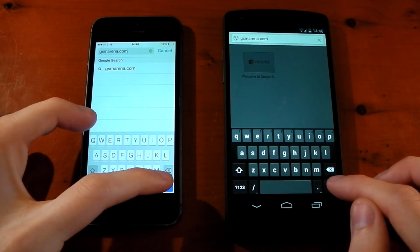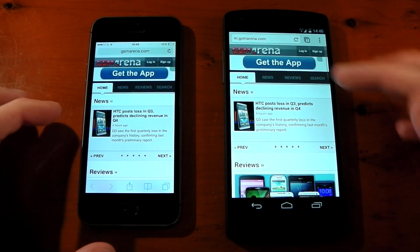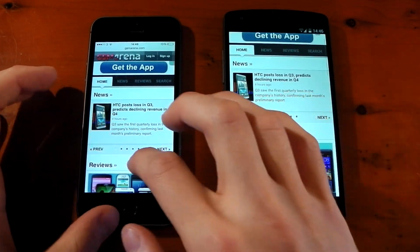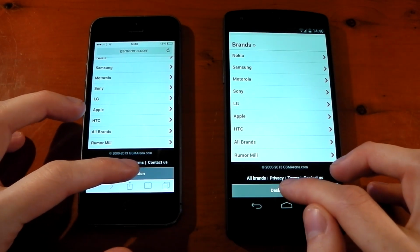Okay, so here we go with GSM Arena. They're off. Again, Nexus 5 looked like it was going to load first. 5S was done. I couldn't even see that. That was too tight for me to tell. One of you guys in the comments will have to tell me who won there. We'll scroll down and we'll hit the desktop site on both, and we'll see if we can see a difference.